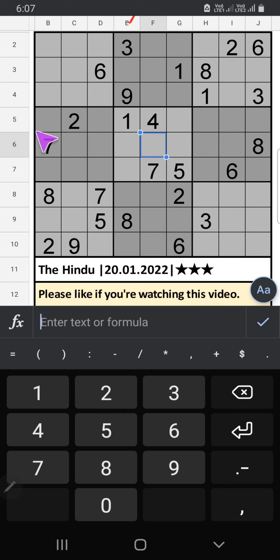Column E, 6th row, we have 8. So 8 can't come in these cells. Then 8 is confirmed here. Column E, we have 3 and 9. So 3 and 9 can't come in these cells. It will come in any one of the cells, we'll confirm later.